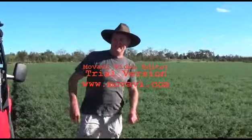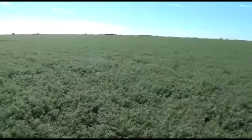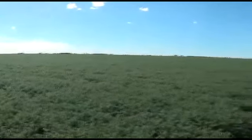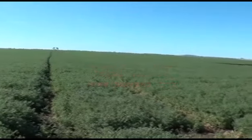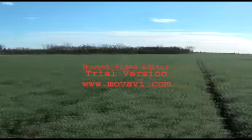Hey, Stewie. We're just in a paddock at Hattrick here. It's looking pretty good. It's flowering at the top. It's the other side of the creek to where we were just looking at a second ago. Any agronomic features you want to talk about?